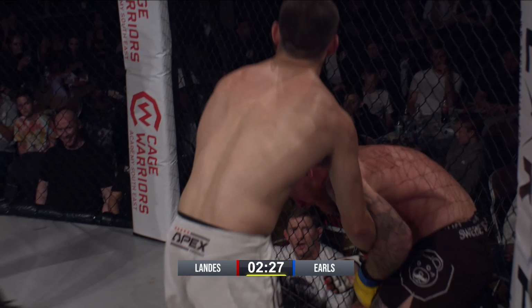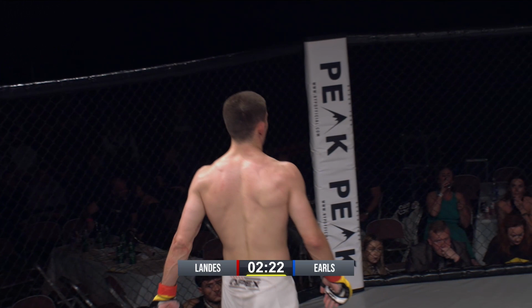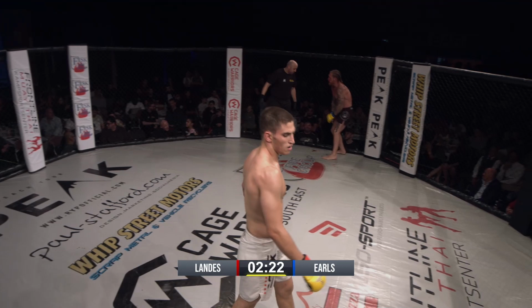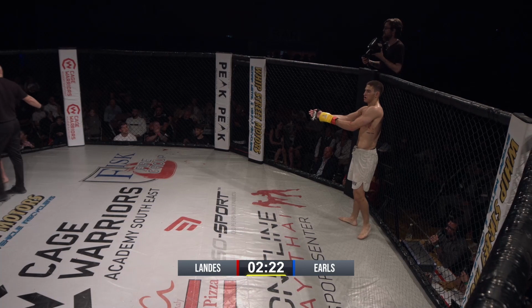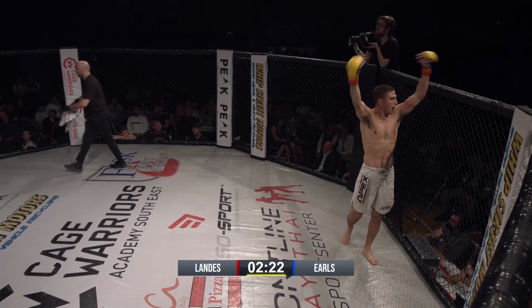That was low. That was a bit low. You know, as horrible as it sounds, that probably couldn't have come at a better time for Earls. Yeah, nobody wants to get kneed in the groin, but a chance to get a bit of wind back into you, a little bit of a break. Certainly wearing on him the two rounds so far. Yeah, his nose is busted.